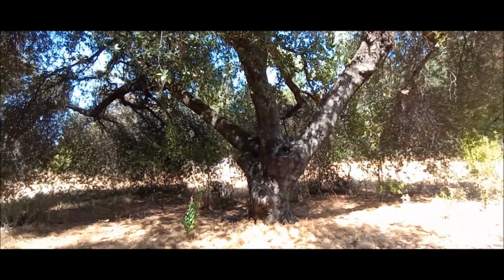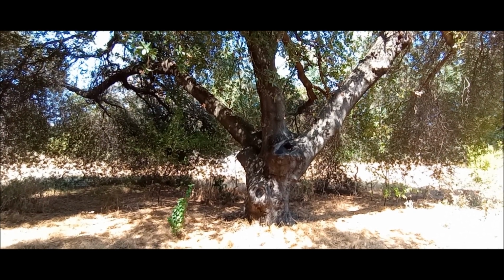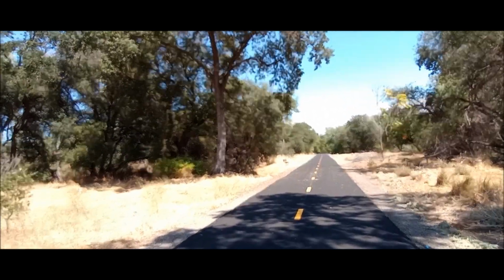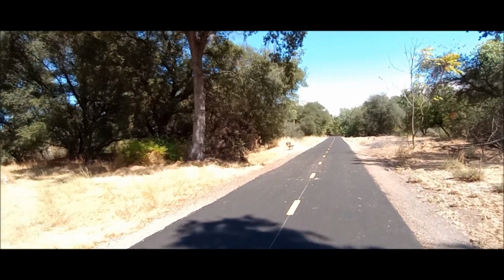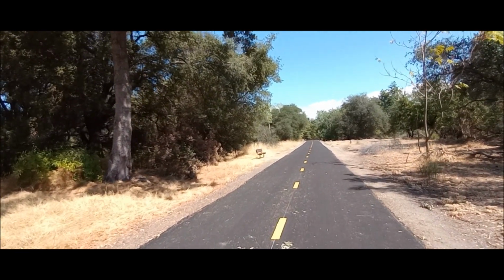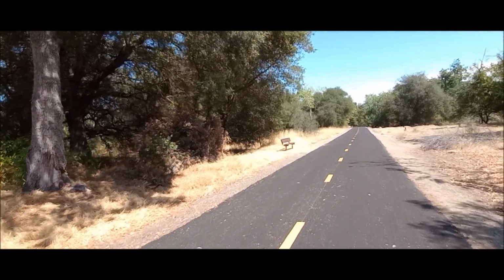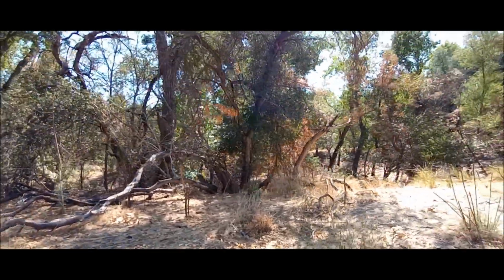Look at the size of that trunk on that tree, though. That's pretty cool. I don't understand why they put benches where they put them, but yes, honey, come over here and sit on this lava hot bench and rest for a minute in the 90-degree heat in the sun. Sign me up. That's funny.